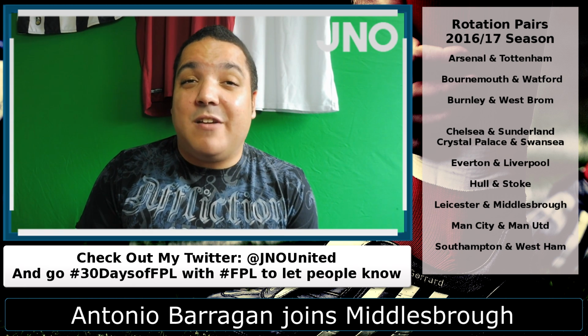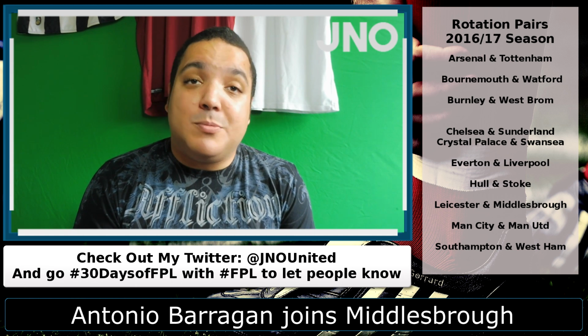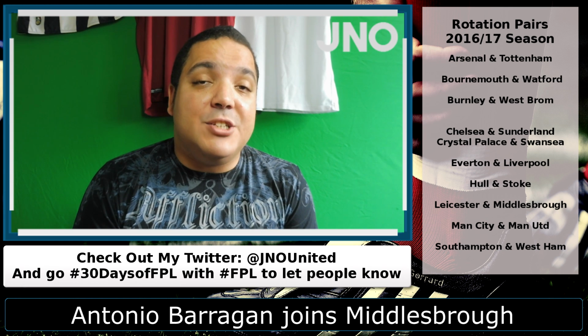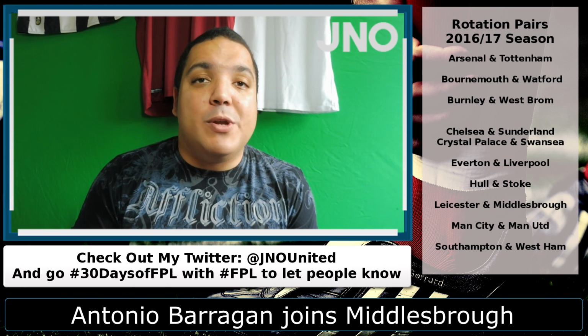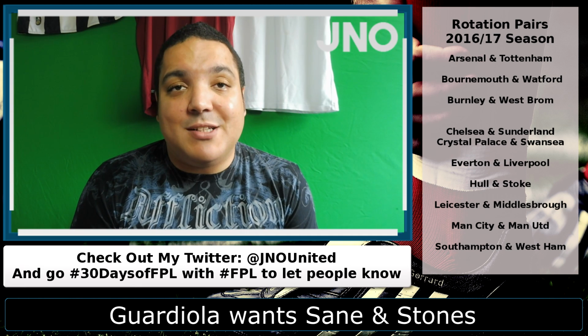There's also the tactic of picking two goalkeepers from the same club. Ben Foster and Boaz Myhill were quite a popular option because West Brom do get clean sheets and you know one of those two is going to be between the sticks, so you're guaranteed not to have to worry about which one plays, because if one doesn't play, the other one automatically gets put straight into your side.